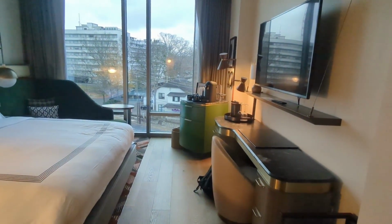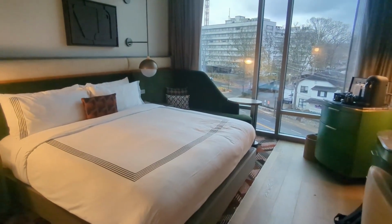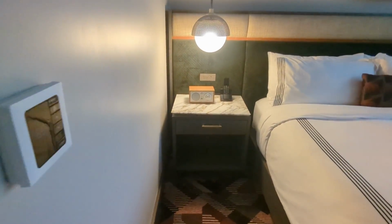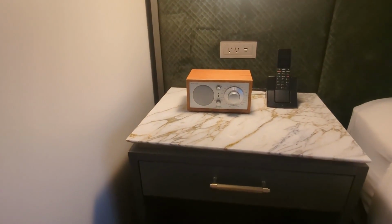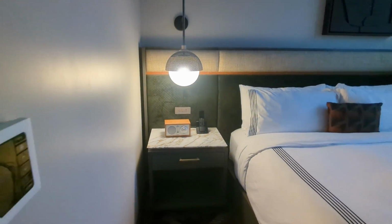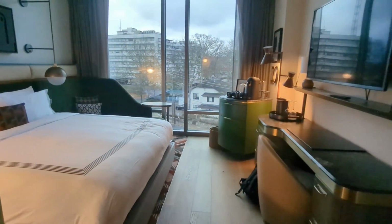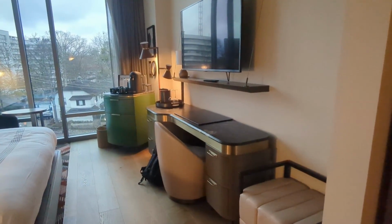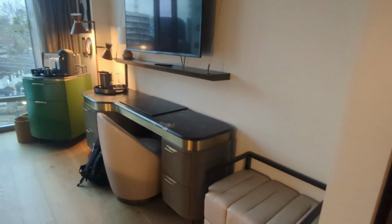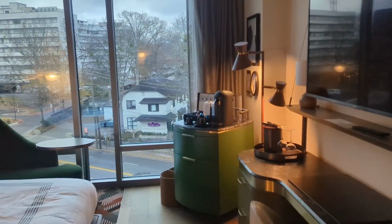The room. Has this green vibe going on here. Nice big bed. The alarm clock has a wooden accent, it looks like. I like that. And there's more green back there. Very, very nice in here. The desk is under the TV. Another seat right there. Really dig this green, it's really cool.